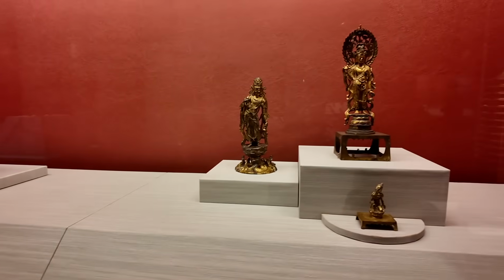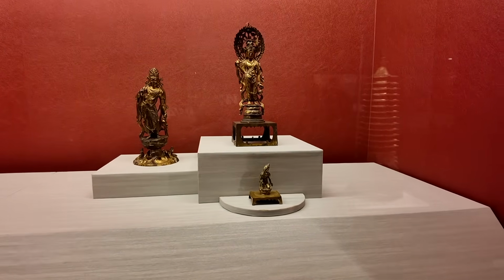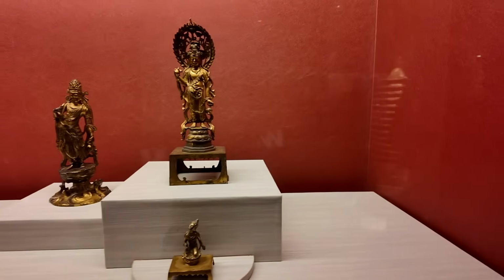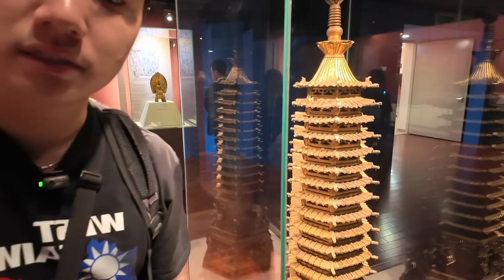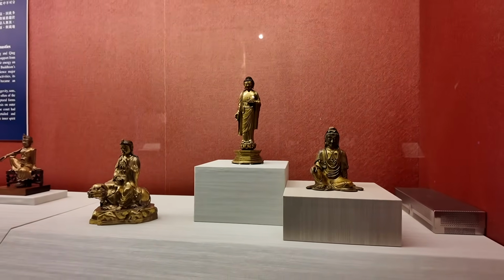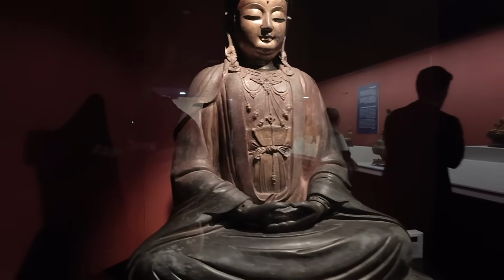This one is a statue from the Tang dynasty. So this is an 8th or 9th century bronze statue. It's really interesting for me because a lot of these are Chinese inspired arts and artifacts and historical items. The Bodhisattva is very prominent in Chinese Buddhism.